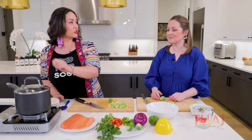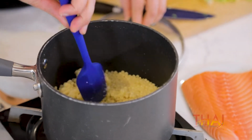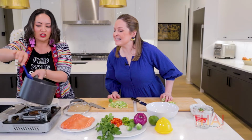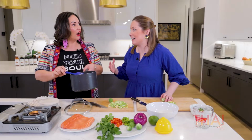You think this couscous is ready? What's it look like? I think if all the water's absorbed, we're in a good spot. Just give it a little, yeah. Oh yeah, it's done. I smell the garlic. Yes. But see, it's only hinting at the garlic, so I think you need more to make the impact.